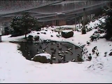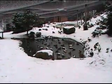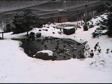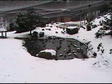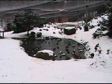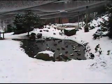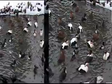We're a not-for-profit organization located in Delavan, New York, which is about an hour south of Buffalo. We're going to show you some of our birds here and some of the different species. We have 350 birds and 23 different species at Gooseneck Hill.